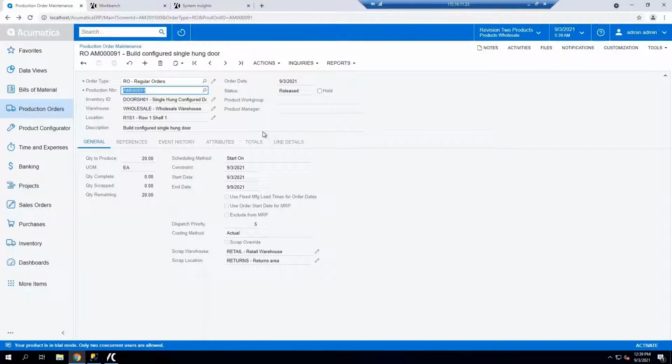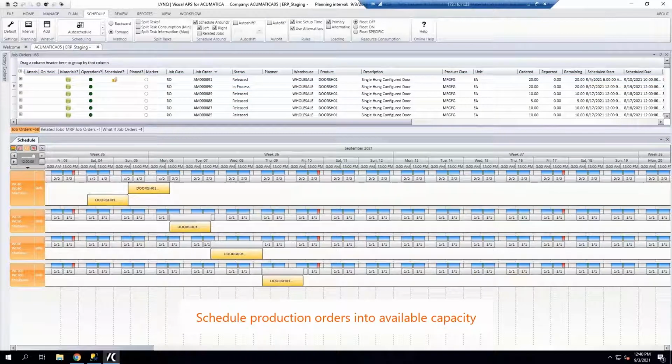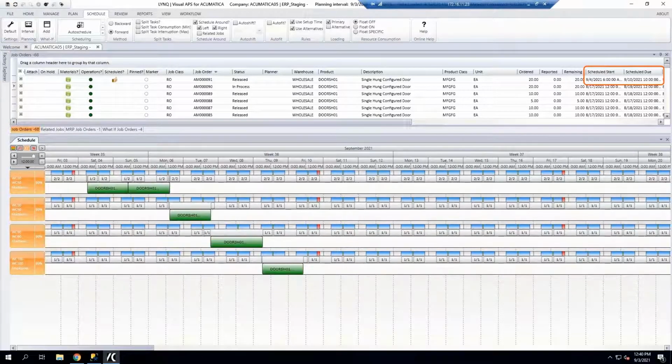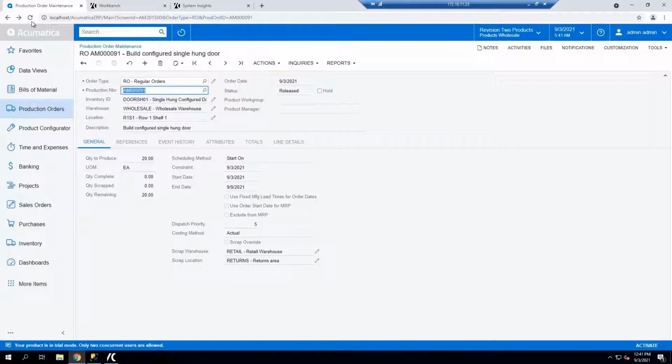Okay, so we created a new work order in Acumatica, and you can see the start dates there and the due dates, order 91, and that's going to be automatically imported into the Visual APS. Here it is at the top. I'm going to auto schedule the order. Here it is on the graphical planning board there. And it's in an orange color at the moment, and as soon as we save and publish this work order, it will turn green, which means that the new start dates, new end dates have been published, and this is written back into Acumatica, as we'll see shortly. So there you can see the new start and end dates.